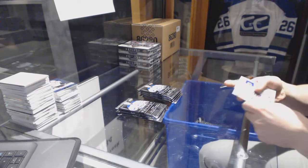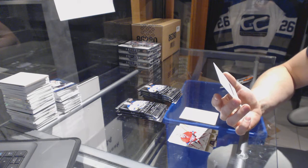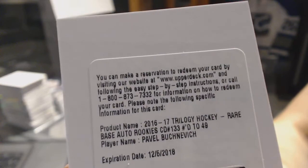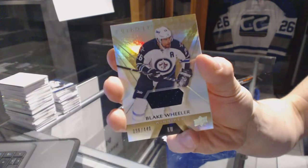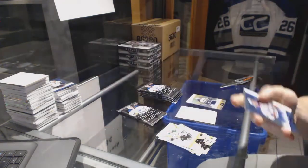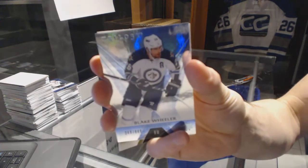All right, we've got a redemption for a level 3 rookie autograph, number to 49 for the New York Rangers, Pavel Buchnevich. Sweet. Level 3 rookie auto out of 49 for the Rangers, Pavel Buchnevich. We've got a base jersey, number to 440 for the Winnipeg Jets, Blake Wheeler. Rainbow blue, number to 849 for the Edmonton Oilers, Connor McDavid. Rainbow blue, number to 849 for the Winnipeg Jets, Blake Wheeler.